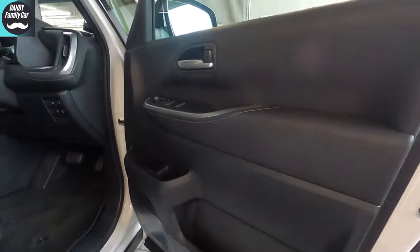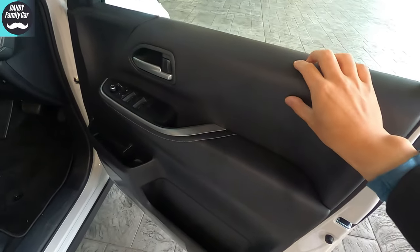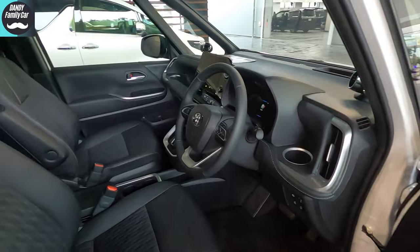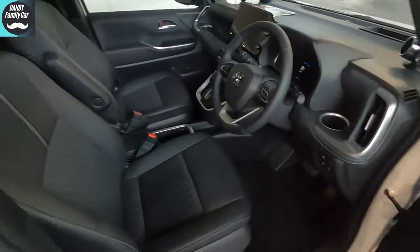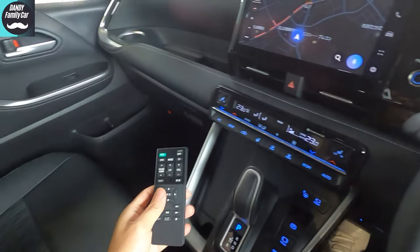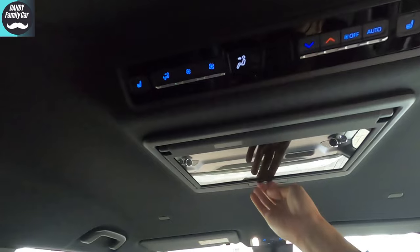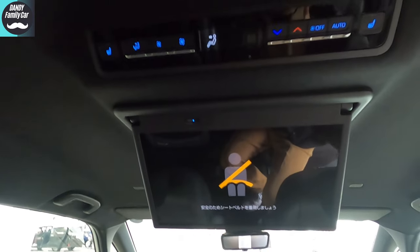The door lining is a simple silver and black, typical of Toyota's recent design. The upper part and the armrest are moist and soft to the touch. The overall view looks like this. The seat is high. Now let's get in. The first thing that catches my eye is this remote. It's optional, but you have the theater display. Showing cartoons to kids, we can go on long trips.